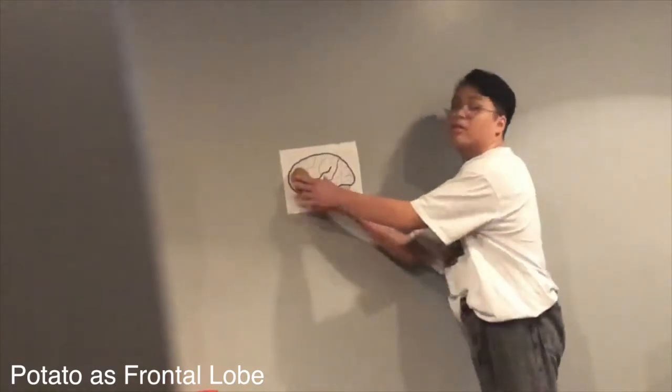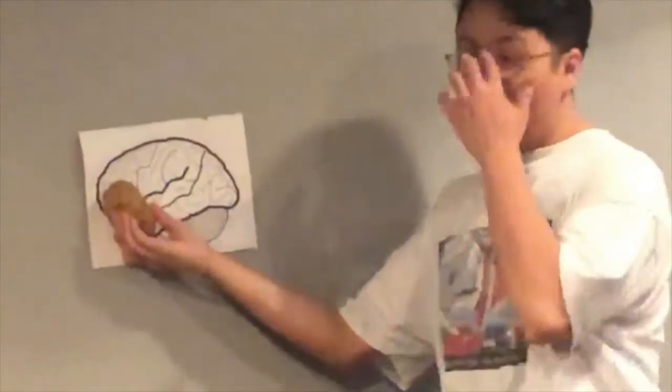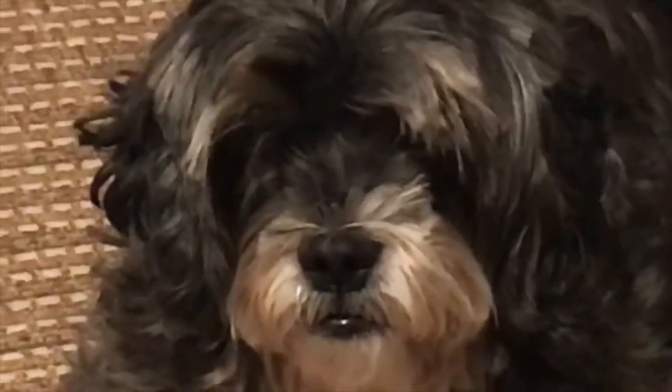Now we'll talk about the frontal lobe. The frontal lobe is at the front of the brain. That's why it's called the frontal lobe. And it controls high skill behaviors like motor skills and problem solving. Here's an example.